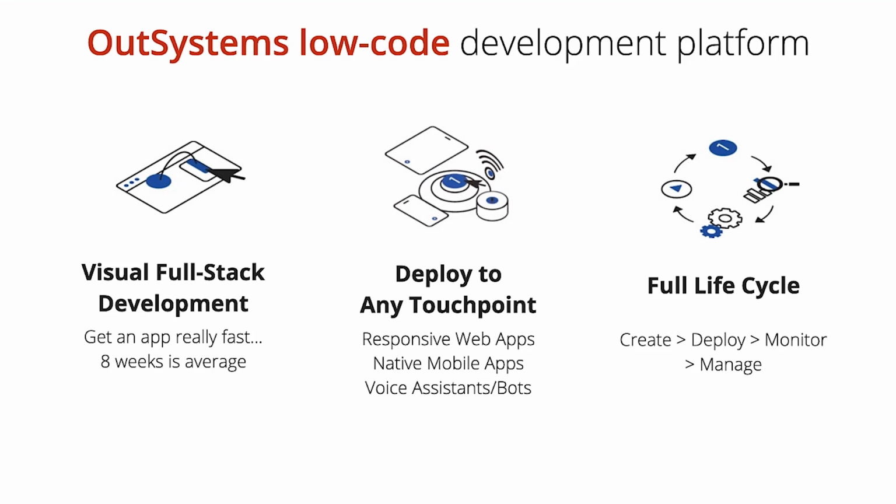So OutSystems is a visual full stack development tool. It supports web and mobile, as well as some backend capabilities. So you can actually build Alexa apps within the OutSystems platform, as an example. You can deploy to any touch point, as I mentioned, and it gives you the full life cycle of development. So you create your applications, but you can also deploy them, monitor them, manage them. It's the full gamut.